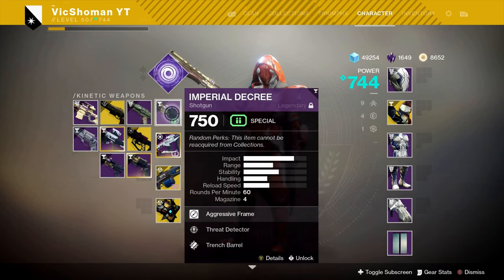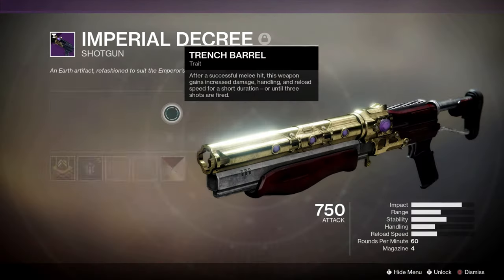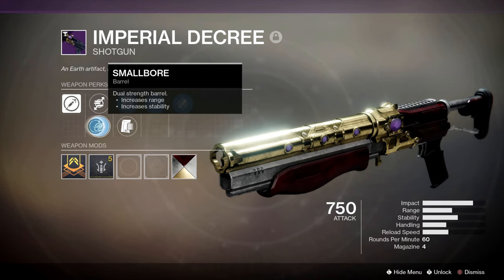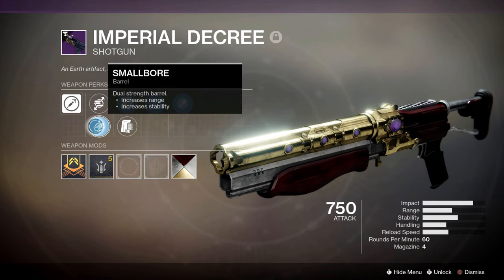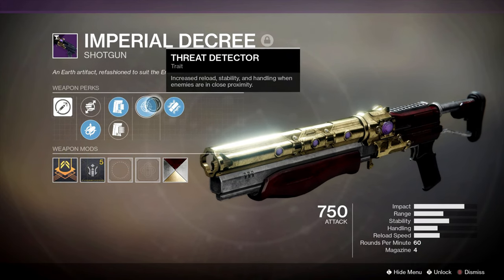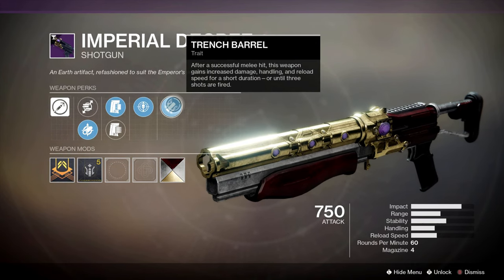So the rolls I got on these weapons, my PvE roll, and they're both masterwork for range as well. On this one I have small bore and smooth bore, and honestly the barrel doesn't really matter that much to me for PvE, because you'll be right up in their face all the time anyway. And then I also got appended mag and assault mag, along with threat detector and trench barrel.